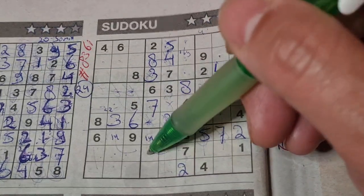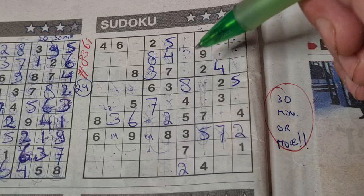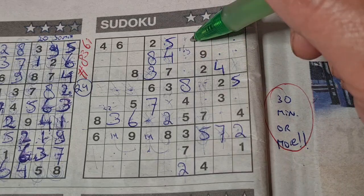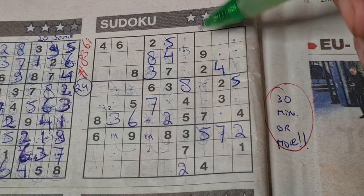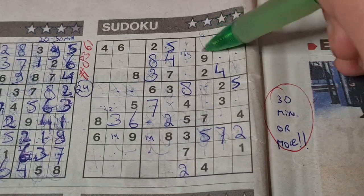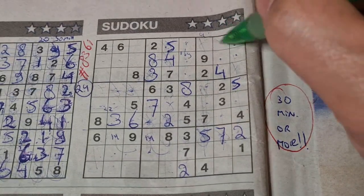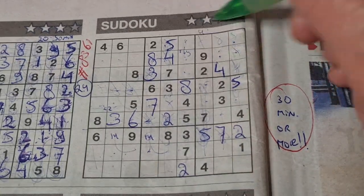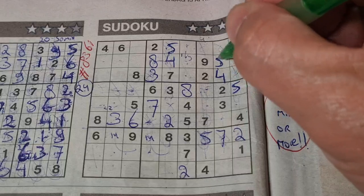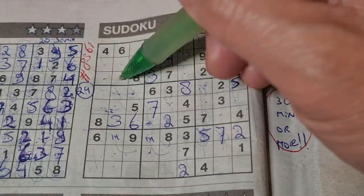Need 4 here. 1, 2, 3, 4, 5, 6 missing numbers in this big square. One of the missing numbers is 5. We have a 5 in the first row, no 5 in these 3 boxes. We have 5 in the last column, no 5 in those 3 boxes. So 1 box left with a 5 in this big square. Should be there.